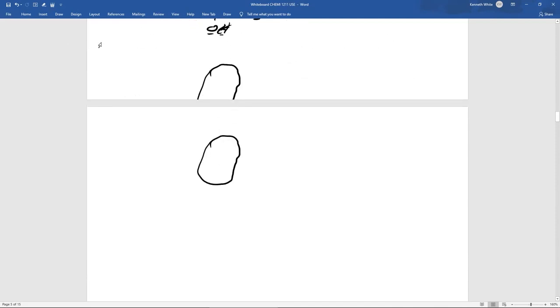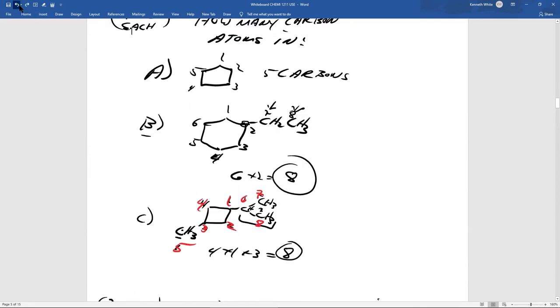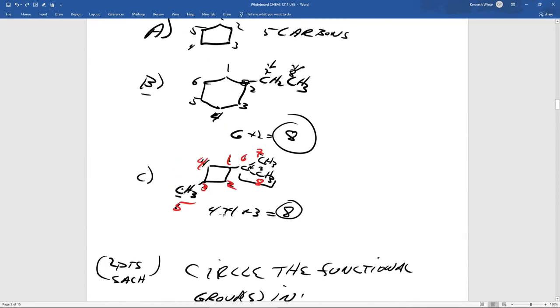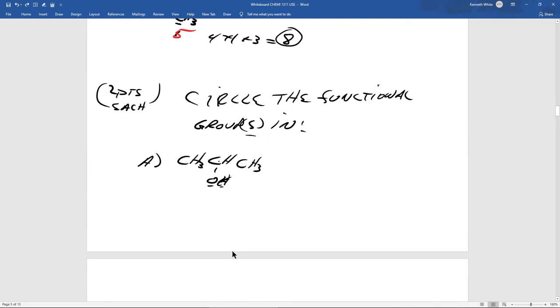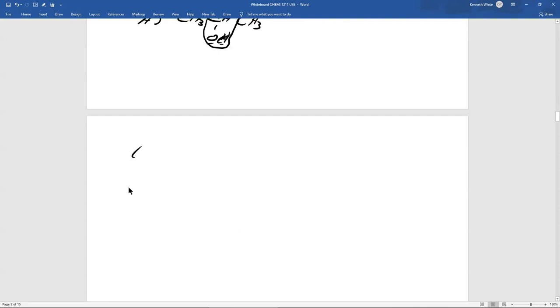The functional group will always contain a, I don't know why my circle didn't stay with me. Hold on. Let's try that again. And there's your functional group. By the way, that's an alcohol. All right, let's do another one.